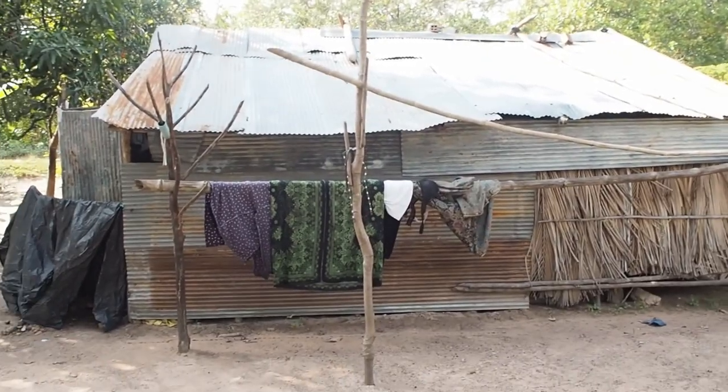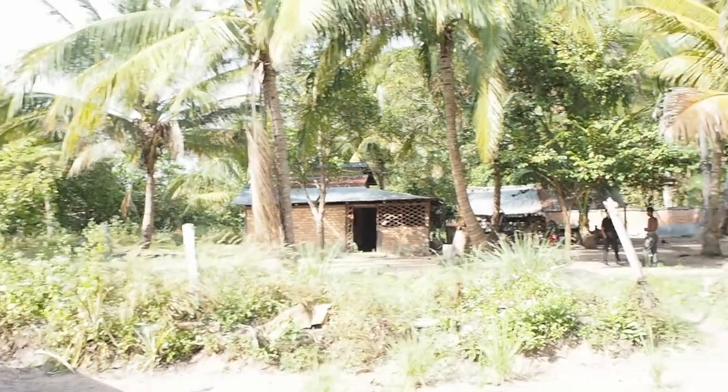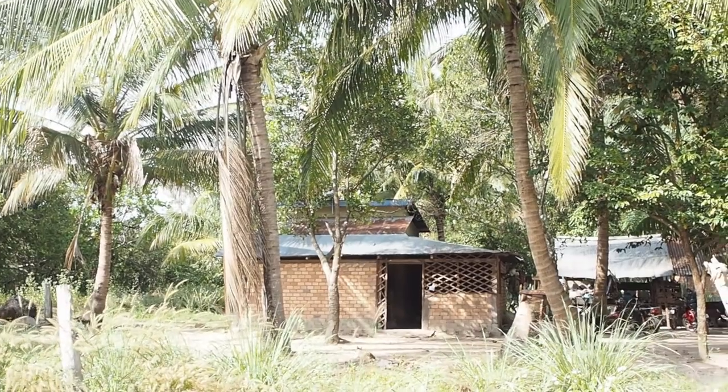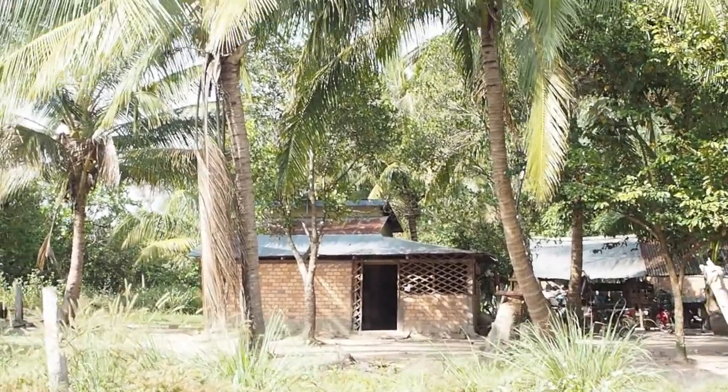So they're really helping with the villages, and then also they've started building schools, which I think we're going to go and visit in a minute. So this is what the houses in the village used to look like, and then they've provided bricks and proper slate and roofing here so that they can actually have a decent sheltered house.